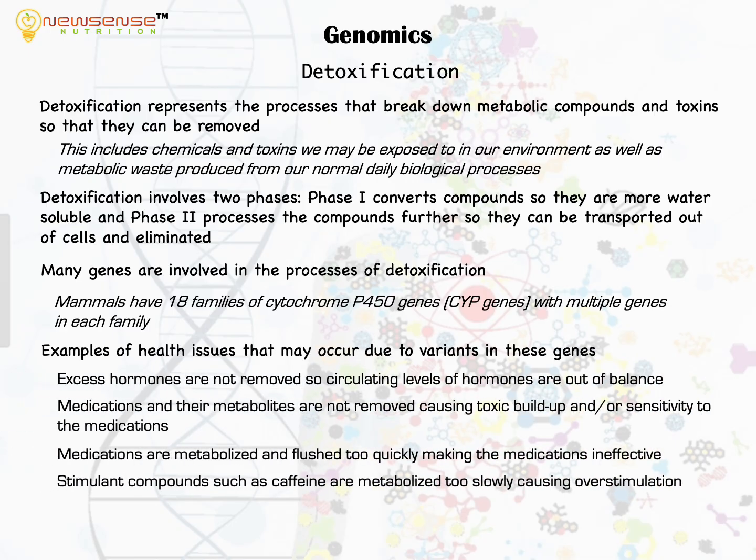And here are some examples of health issues that might occur due to variants in some of those genes. So one thing is that we can't clear excess hormones out of our body. So the circulating levels of hormones become out of balance. And you might see this in hypothyroid or hyperthyroid conditions, even insulin sensitivity, things like that. So that's a place where excess hormones aren't getting removed as they should be. And then certain medications, most medications, and their metabolites after we've metabolized them, those don't get removed. So that can cause toxic buildup, and it can cause sensitivity to the medications.